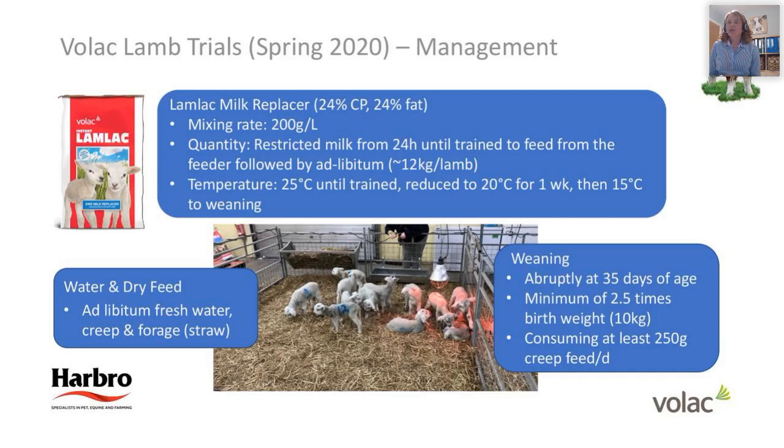All lambs were offered ad lib fresh water, creep and forage once they were in their group pens on the feeder. And all lambs across both sites were weaned abruptly at 35 days of age. But we did make sure that they weighed a minimum of 2.5 times their birth weight. For both of these trial sites, that meant they had to achieve a weaning weight of around 10 kilos to make sure they achieved that 2.5 times their birth weight. And they needed to be consuming at least 250 grams of creep feed per day.